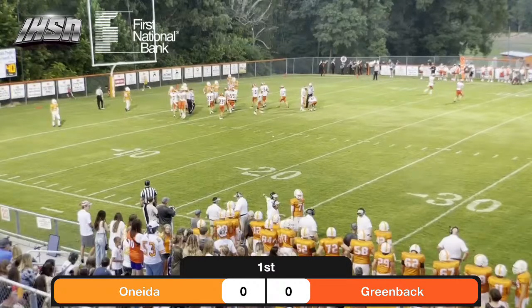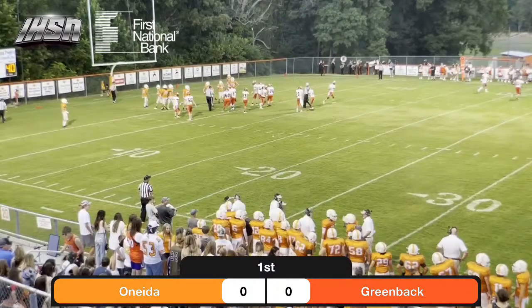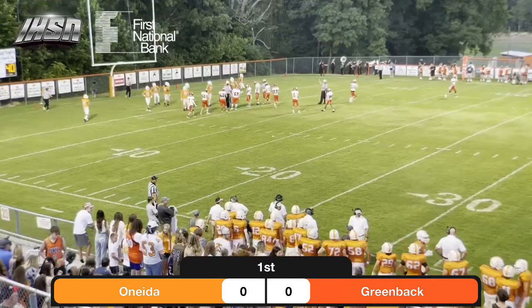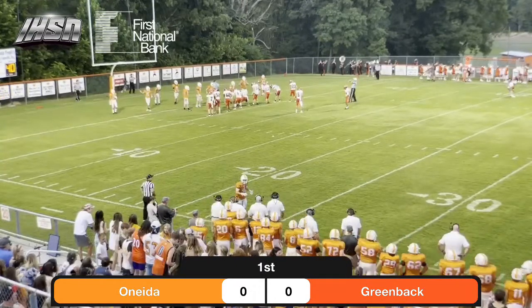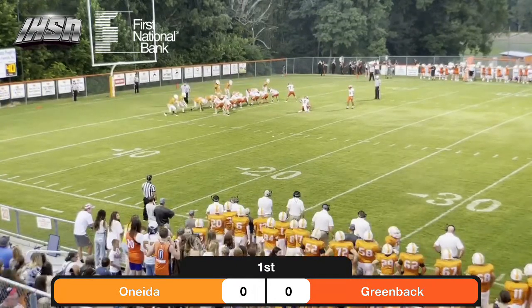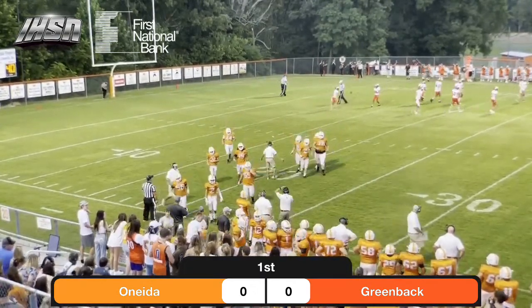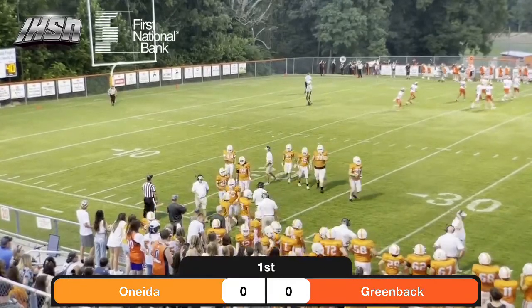Gio Ostaduo will attempt the extra point. The holder will be Caden Lawson. Here's the snap. The hold by Lawson. Ostadio's kick is blocked, and that will be where we stop it. Oneida's going to get a kickoff from the Cherokees with 4:52 remaining here in the first half. Your score is Greenback 6, Oneida 0.